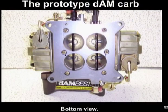This gives you a little better clue. You can see it from the bottom. Prototype carburetor bottom view. If you can see here now, the main area is above the fuel delivery.